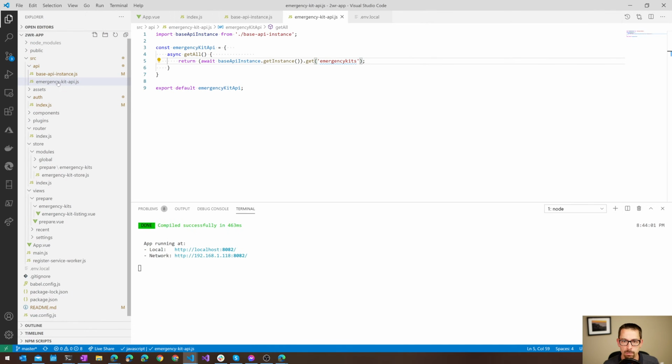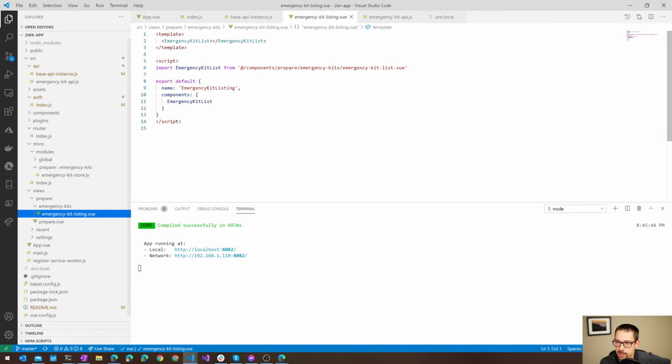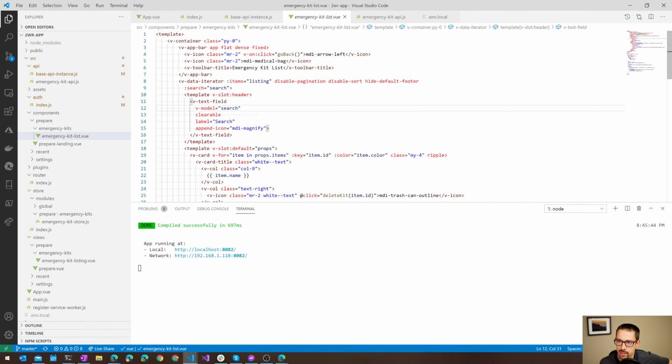So let's go back to this base API instance. I'm going to get rid of my console logging here because I shouldn't be logging stuff unnecessarily, especially things with tokens in it. So the problem is, when it gets to that page, it's immediately trying to... I guess we should go look at the page to see why that happens. The emergency kit listing view has this emergency kit list in it, which is a component under prepare. Okay, so this is the thing that's iterating or displaying that list of emergency kits.